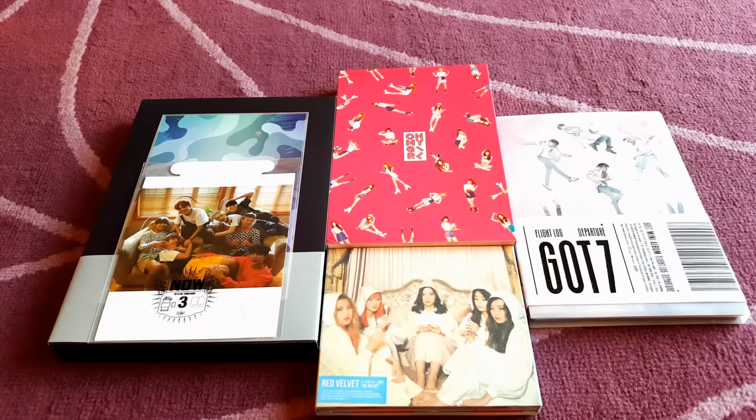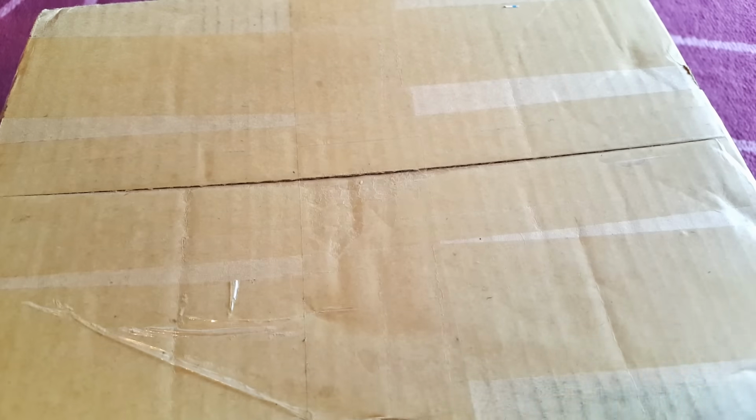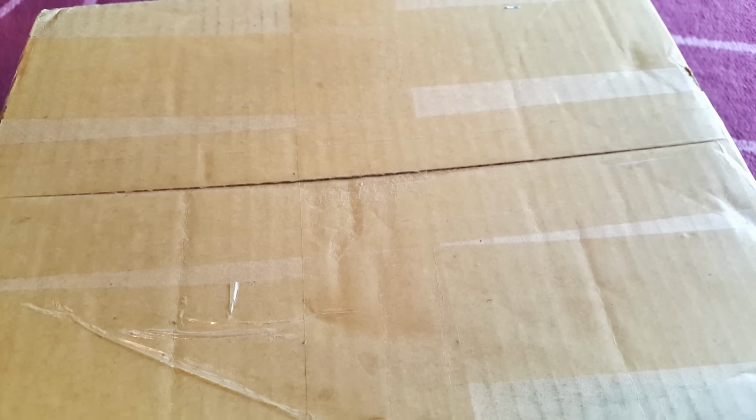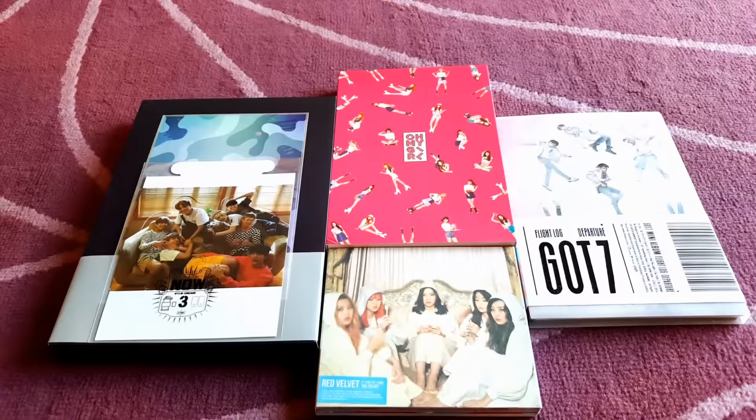I couldn't pre-order Now 3. I had to wait till it came out. I ordered it from Catch Up CD, and this is the box that it came in. It had lots of packing peanuts. Again, it was wrapped really well in bubble wrap as well. This mailed out April the 6th. I got it on April the 18th. Same shipping price for both.